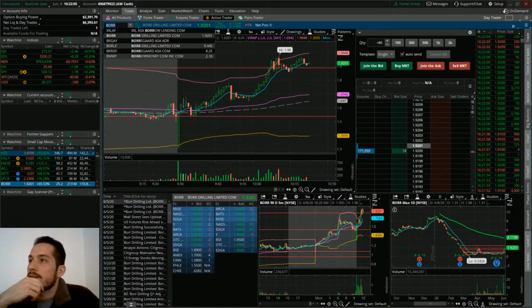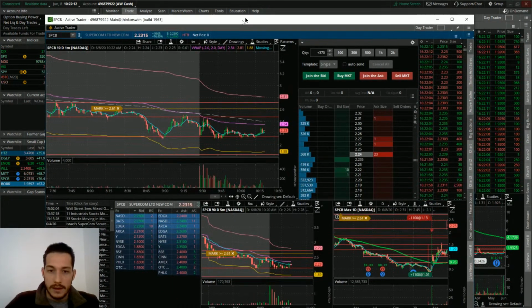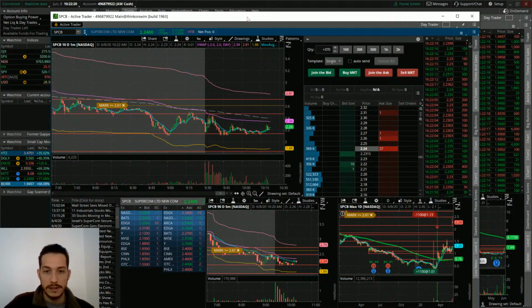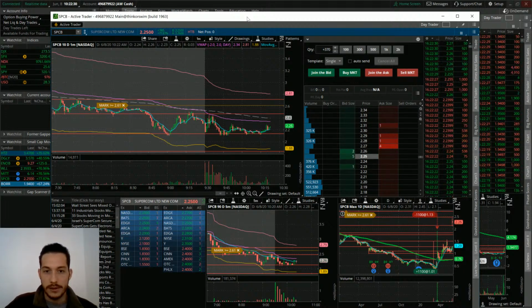I was thinking about the SPCB pullback at the 219 area. Didn't place the limit order though because just the overall sell volume didn't have my confidence in it. It could test VWAP though, could even break VWAP. That's kind of what my goal was. 226, this could be it. I'm just nervous because that volume is very light on it.